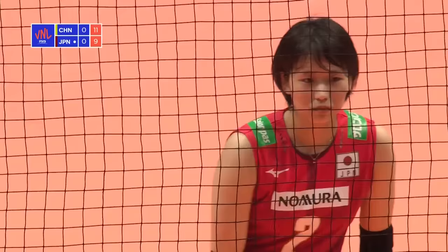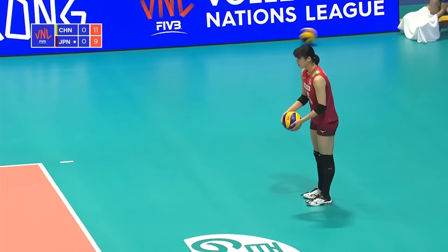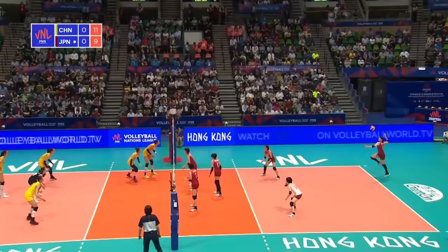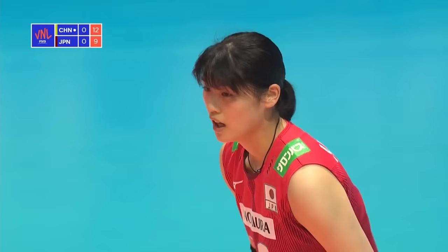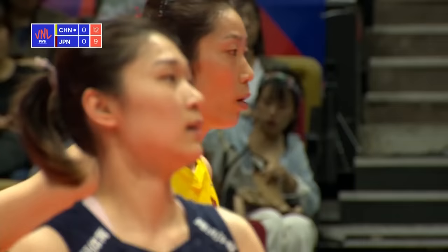Well, you watch the Japanese warm up and you can see why they compete in matches at this level. You mentioned it, the precision, the accuracy, the consistency of everything they do, they then bring onto court. And the only thing that isn't really working at the moment is the serve. They have one ace, yes, but a couple of errors as well. Just doesn't allow you to get rhythm as a team.